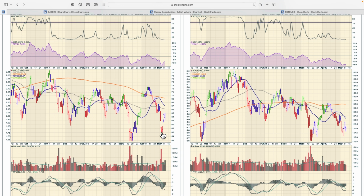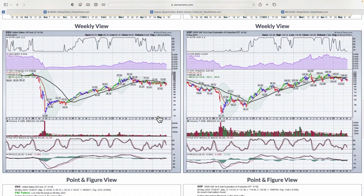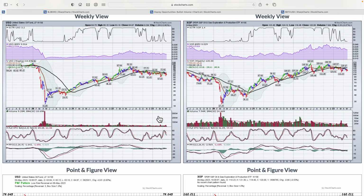I think when it does reverse, I think it'll be a sharp reversal, and it will be one that we definitely want to own. But we're going to draw some trend lines on here, pointing out this big downtrend. Same thing with crude oil here. This was the OPEC gap up on the change in production volume. Now, remember how I mentioned the trend lines?